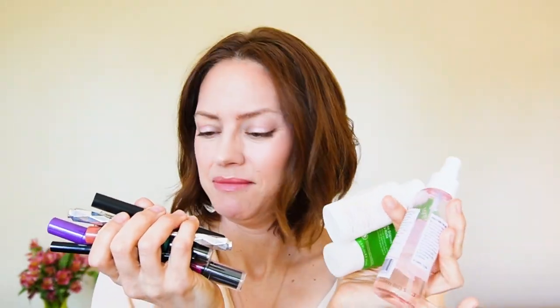But when I set them here in front of me, it's actually not a lot. This seems like this would be very easy to fit in a makeup bag. You don't even need this big spray bottle. I think this is great. This is a great amount of cosmetics to be putting on daily. Didn't take long. It's just that I was talking so much. That's what took so long.